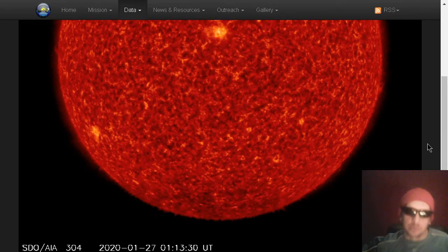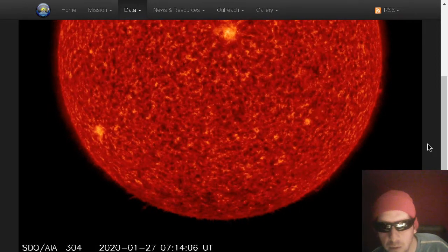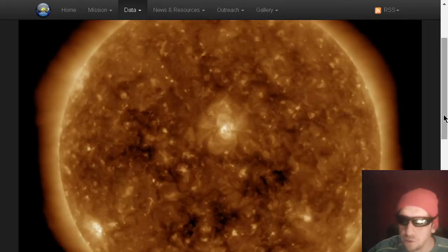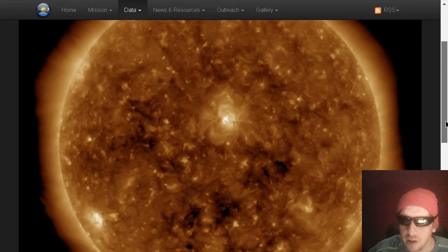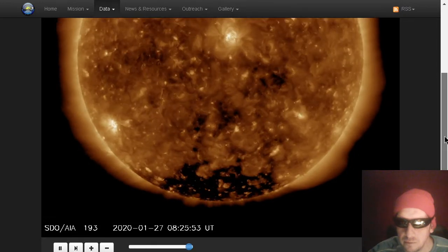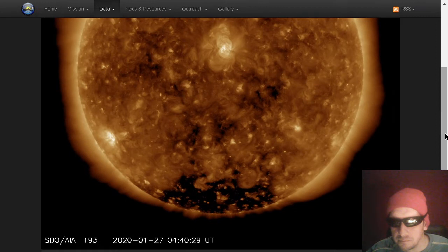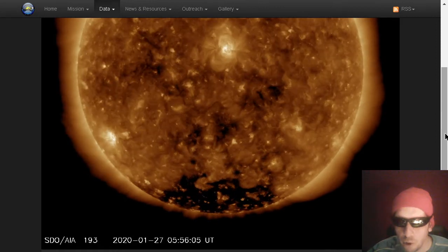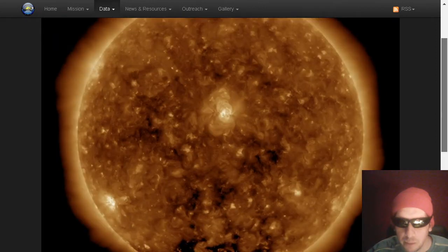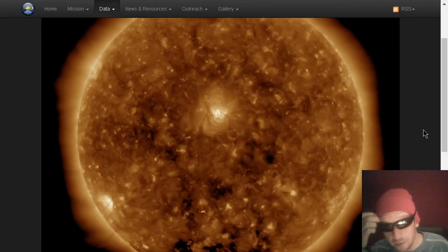Next, we're going to look at the 193 angstroms view, and we're looking at about 9 hours of activity here. Here's the 193 angstroms view. Some diffuse coronal hole systems there in between those two active zones. And you can see the large southern poloidal coronal hole. And we're going to be talking about poloids versus toroids toward the end of the video.